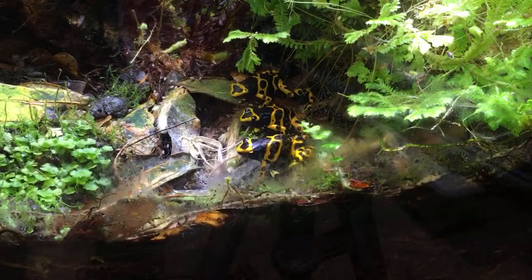Oh, Lacarte's getting some Sevilla. Those are some cool isopods. They're a lot like Hoffman's egg eye.